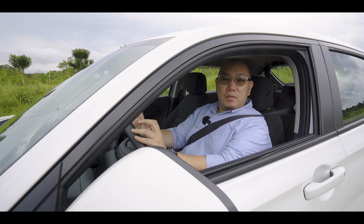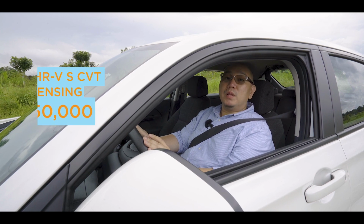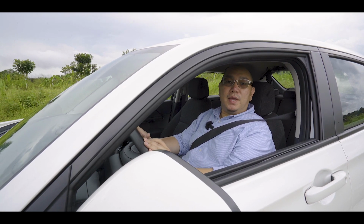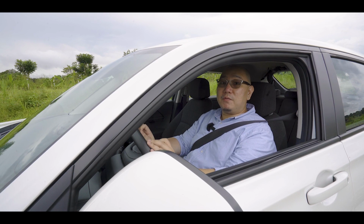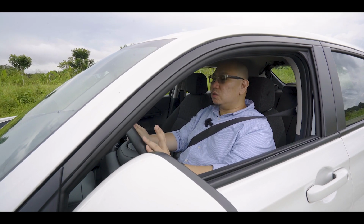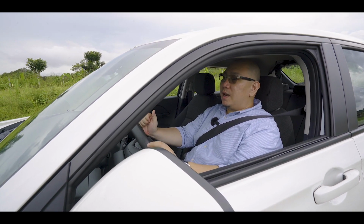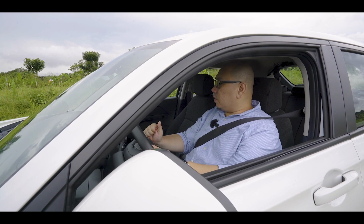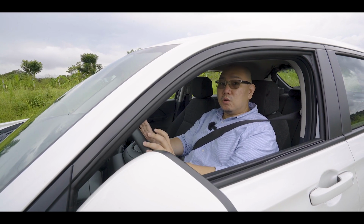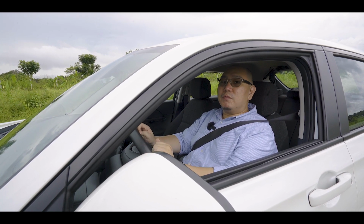So now we get to another very important question, which is the price. The HRV-S is priced at 1,250,000 pesos compared to the HRV V Turbo. That is a 348,000 peso price difference. Pretty big, pretty hefty if you ask me. But if you are looking for a crossover that looks good, it has a nice looking interior, classy if you will, if you want a crossover that has enough ground clearance, if you're looking for a crossover that has more than enough space and more versatility, whether it's for people or for your cargo, the HRV-S will definitely fit the bill. Is it a good choice? We definitely think so.